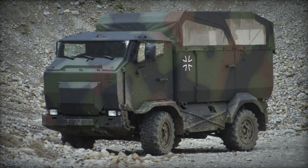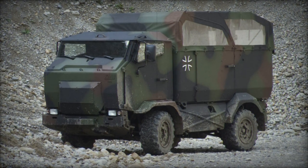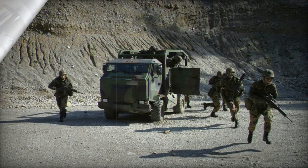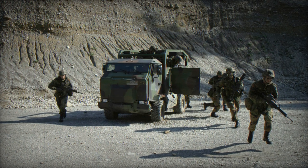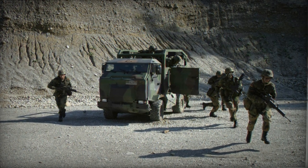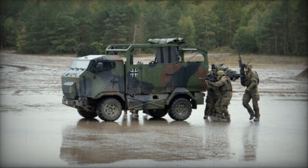Sometimes a 7.62 mm machine gun is mounted on top of the roof. Troops can use their weapons to shoot out of the vehicle. This light utility vehicle can transport 10 troops or 2,000 kilograms of cargo. It can be converted into a cargo truck in less than 5 minutes. Mungo uses a commercially available multi-car 4x4 chassis.